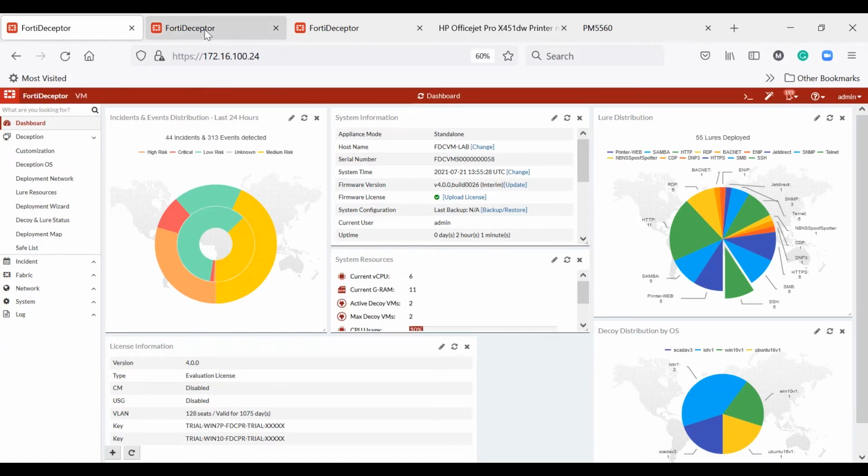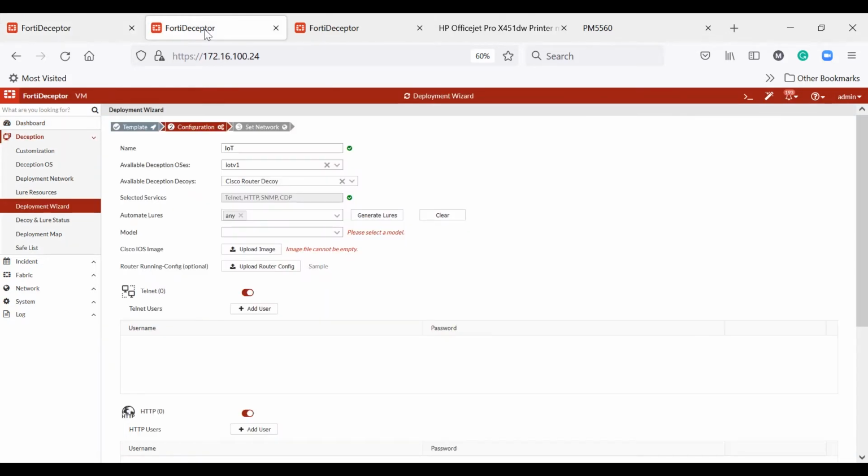Now let's move to the Deception OS. IT, IoT and OT sensitive applications are always a target for threat actors and APTs. Deception application decoys are a key parameter for detecting attacks against critical applications in infrastructure. In this version, we add the following IoT and OT decoy protocols.